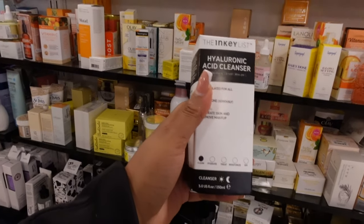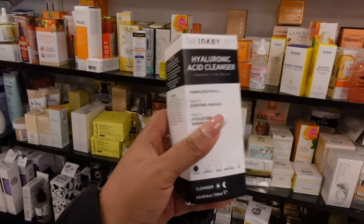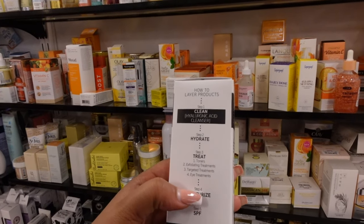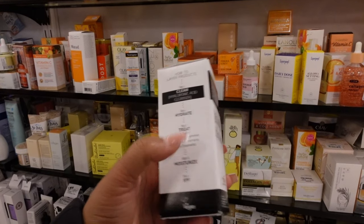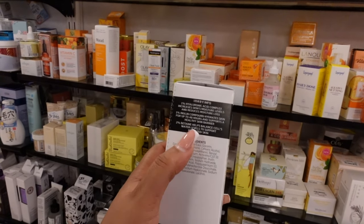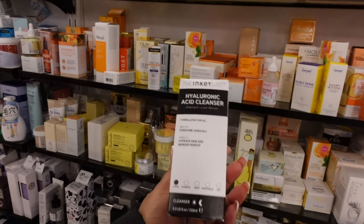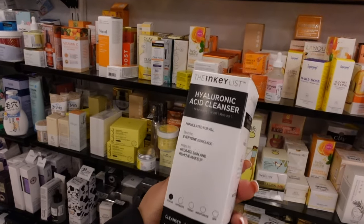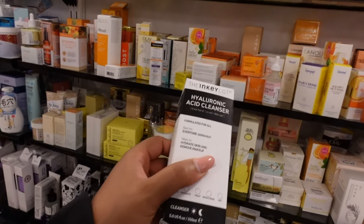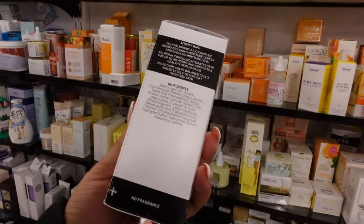This is a hyaluronic acid cleanser. I have used a cleanser that had hyaluronic acid in there, but it also had squalene and some type of oil. I feel like this is more concentrated. Hyaluronic acid itself is pretty hydrating, but it also gives your skin a plump, because it brings that water to the top of your skin and has your skin looking super good. I have not used this before, but I high-key want to see what it's giving. I just don't know the percentage of the hyaluronic acid in here.